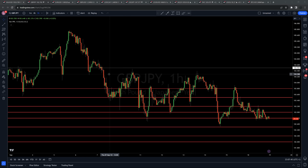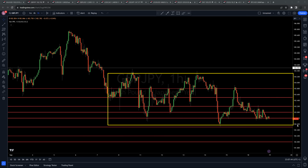But in the example of GJ, if we don't break below 182.5s, 182.6s to be printing some new lows and extending the corrective structure, then we could easily still be playing within the range here before seeing any type of better sell-off on a priced in expected Bank of England rate decision. Bank of England is expected to do one more rate hike. That's already priced in.